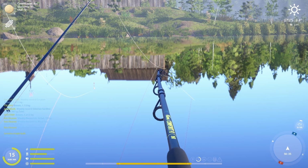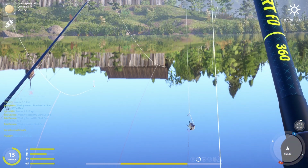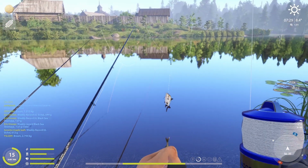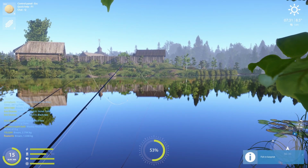That was interesting. Pressed R a couple times, there wasn't a fish on, and I pressed it one more time than I thought I had, was setting the rod down and it told me there was a fish on. 1.6 kilo bream.